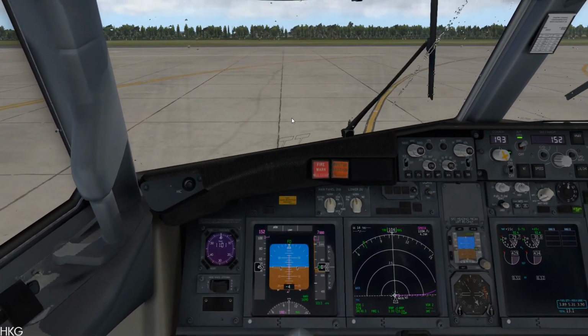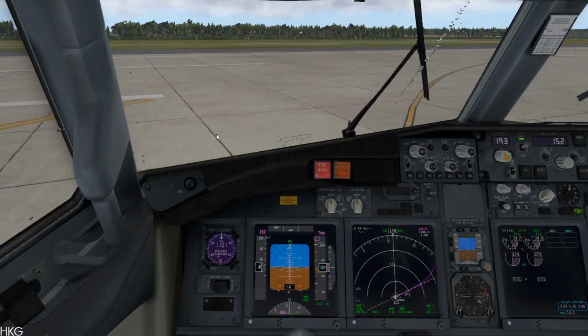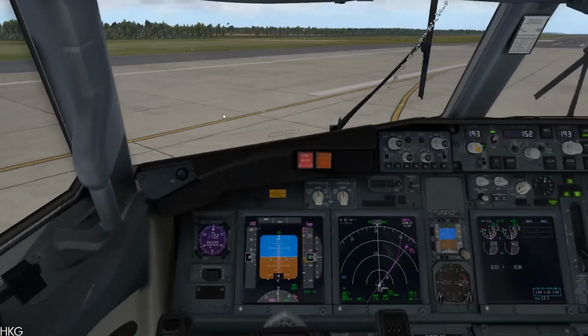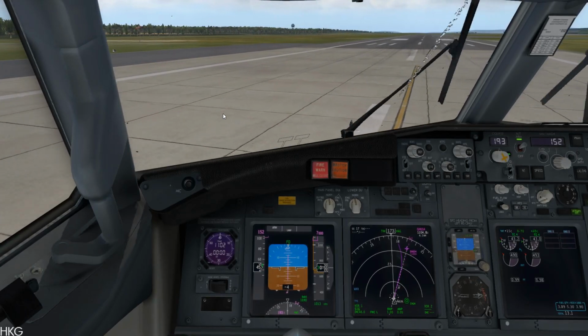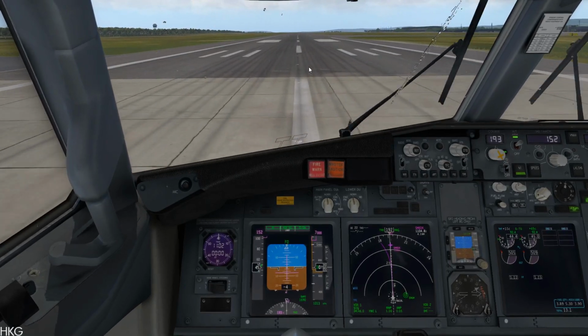Right, let's get going. Start the clock. Still at 40% now, so get going on a nice rolling takeoff. It's 40%. Stable. And TOGA, set takeoff thrust.